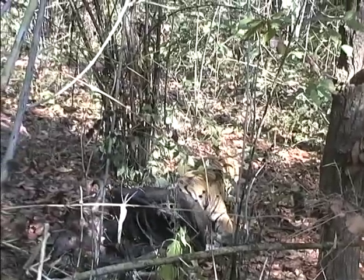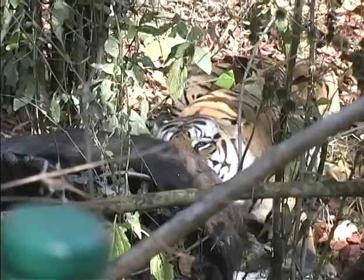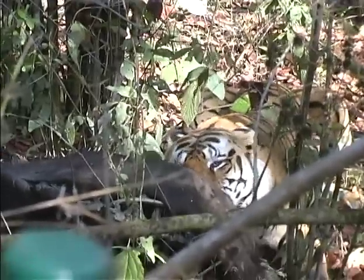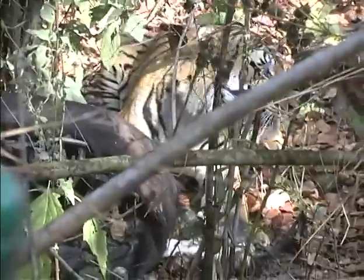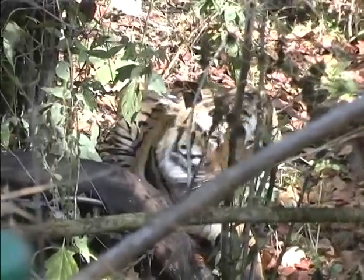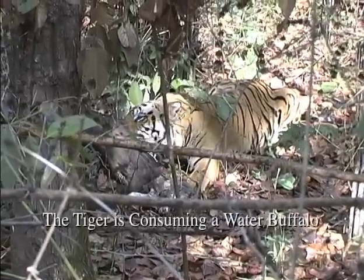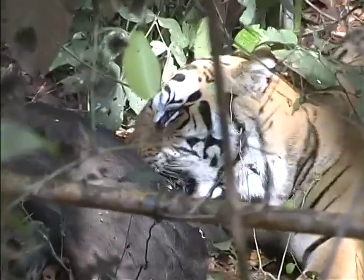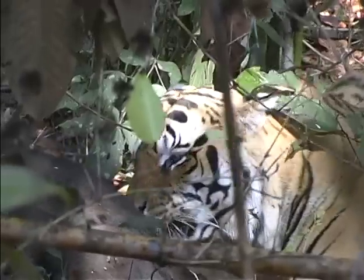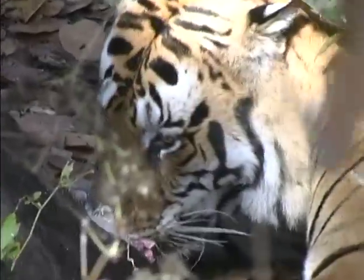Okay. It's a big male. Yeah, big male. Crows are trying to come in too. Crunch. Look at his eyes. We got all three elephants in here.